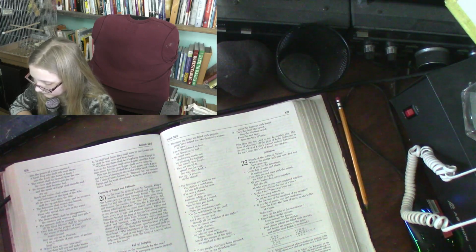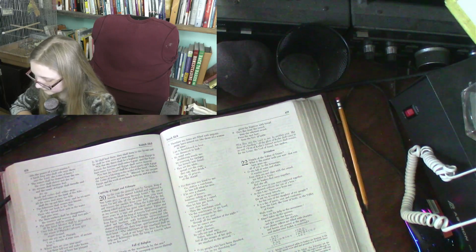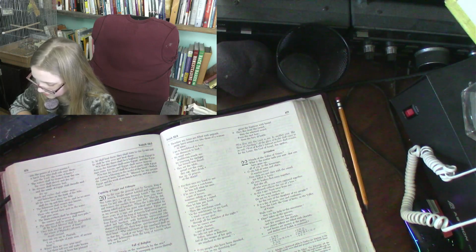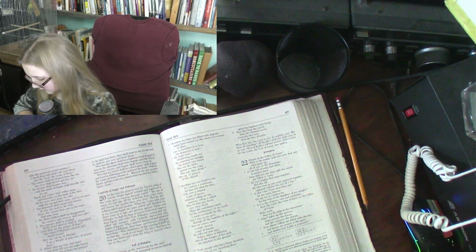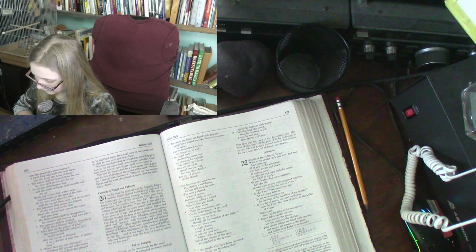So exiles from Ethiopia, young and old, naked and barefoot, with buttocks uncovered, the shame of Egypt. They will be dismayed and ashamed because of Ethiopia, their hope, because of Egypt, their both. The inhabitants of this coastland shall say on that day, look at our hope. We have fled here for help and deliverance from the king of Assyria. Where can we flee now?